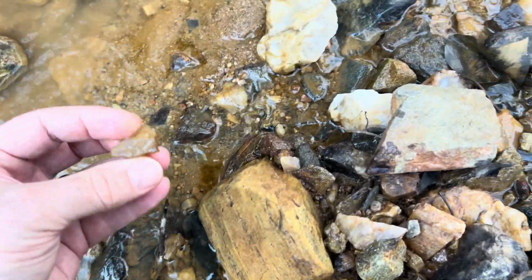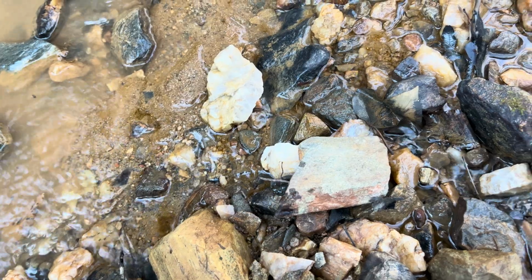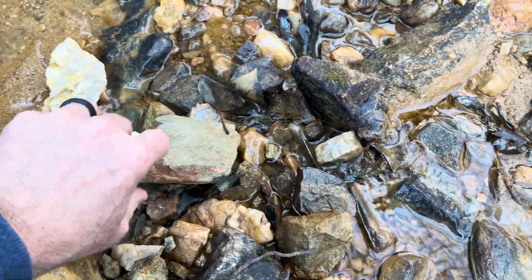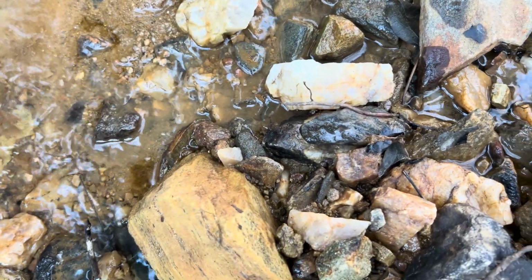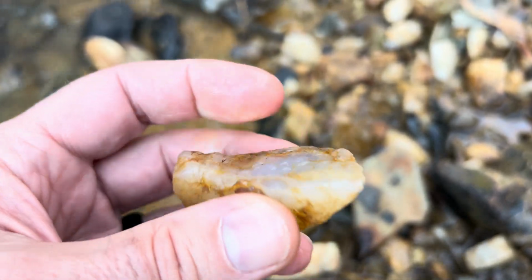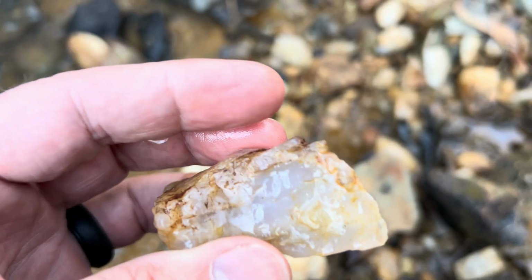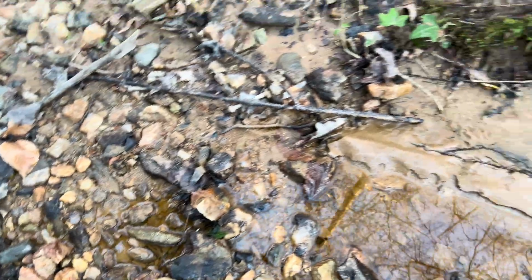There's another one. Really clear. Here's a nice one. How clear that is. And it has a very opaque look to it. Really opaque look.